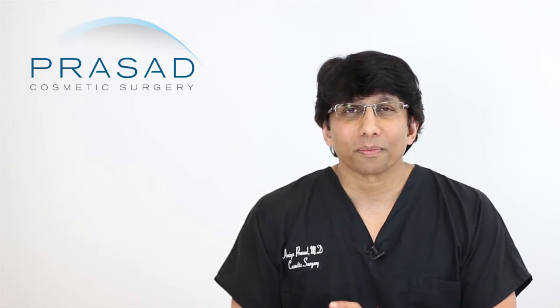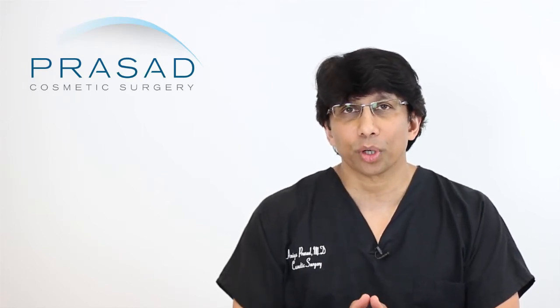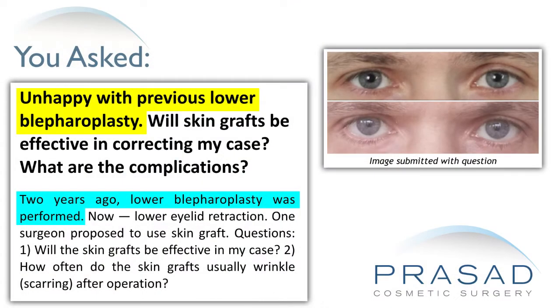Thank you for your question. You've submitted a question with two photos, what appears to be a before and after you had undergone lower eyelid blepharoplasty approximately 2 years ago. And you state in your question that you've developed lower eyelid retraction and that you've gone to a doctor who recommended a skin graft procedure.